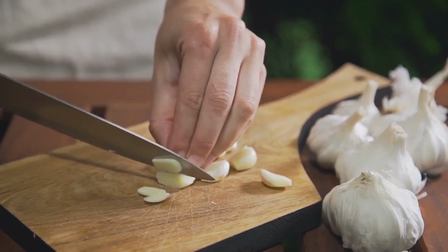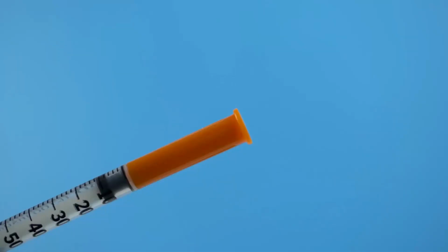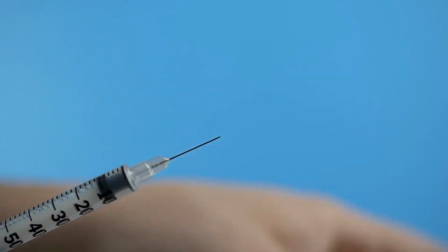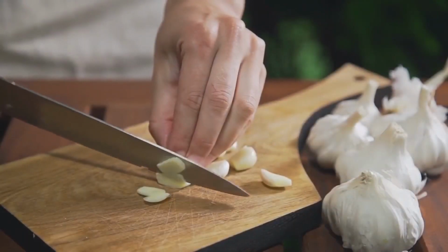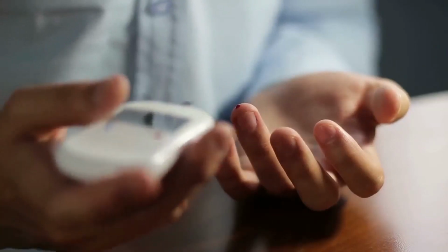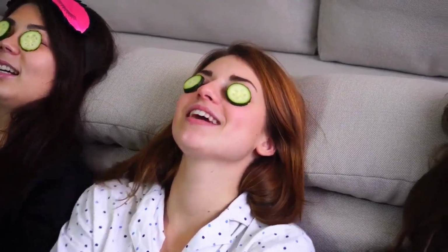Garlic constituents appear to act by blocking the inactivation of insulin in the liver. The result is higher blood insulin levels and lower blood sugar. Garlic has other benefits for diabetes besides lowering blood sugar. It prevents arteriosclerosis, which is a common complication of diabetes, and relieves body pain.